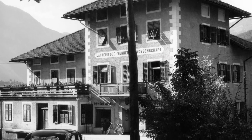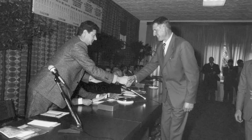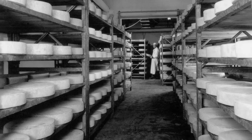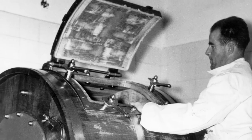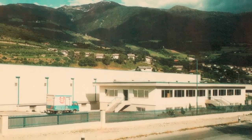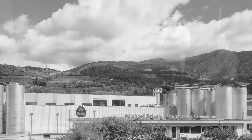The Brixen-based dairy plant was founded in 1969 after the merger of the two former dairy plants of Schaabs and Brixen. Initially, the main products were hard cheese and butter. In 1977, headquarters were moved to today's location in Vaan, and in 1978 they started to specialize in the production of mozzarella.